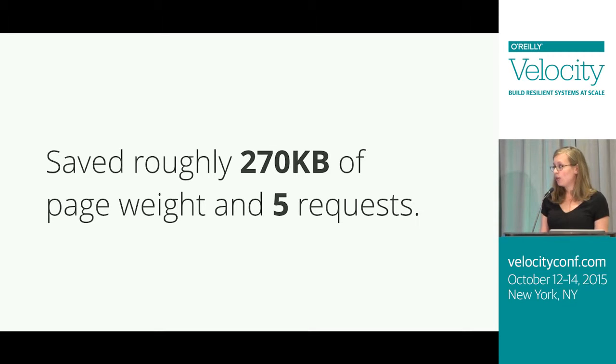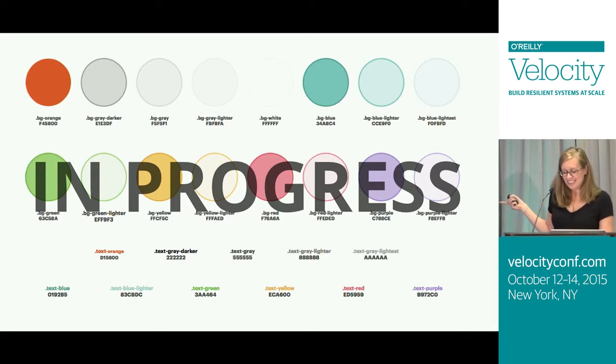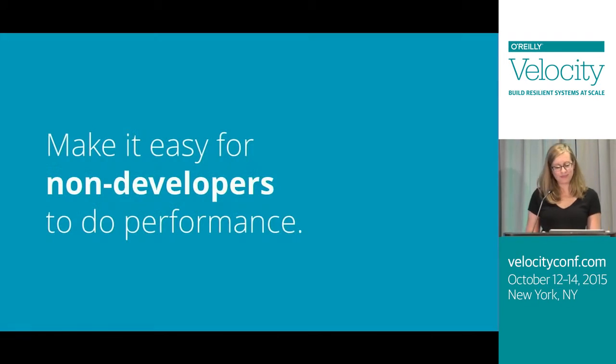It's amazing, and it's better not just for page weight, right, but also for our cognitive overhead as we're designing and developing. And remember that code sprawl? We're going to do the same thing with colors too, and I'm really excited about it.